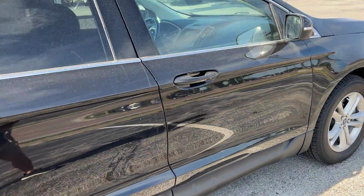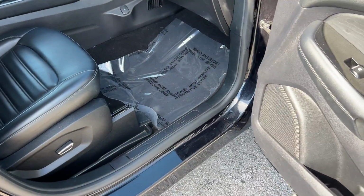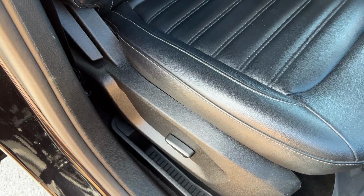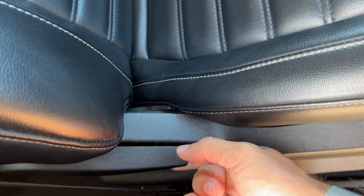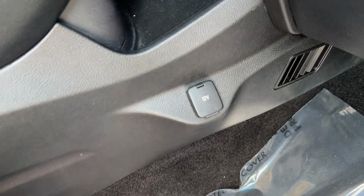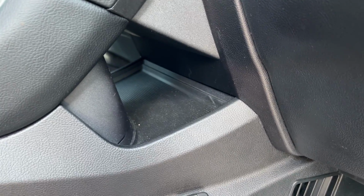Then just checking out our passenger seat adjustability here. Oh, nice. Looks like we have power and manual adjustability. So this is 1, 2, 3, 4, 5, 6-way adjustable. Manual angle adjustment here. And then we've got this catch tray, 12 volt outlet hiding over here, as well as a little bit of extra storage underneath right here too.